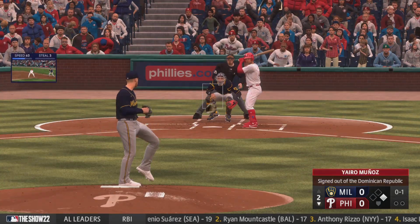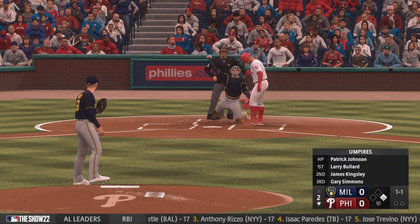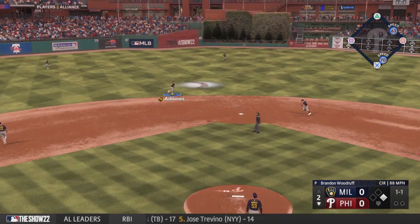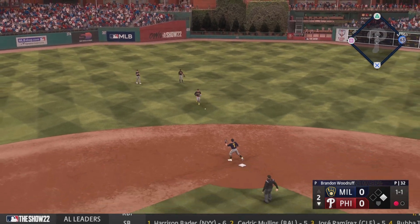He needs a quick 1-2-3 this time around. Last inning, through a lot of pitches. Patrick Johnson calling the balls and strikes. Pretty standard zone for Johnson. Sometimes he might get a little jumpy. Adames racing over to make the catch.